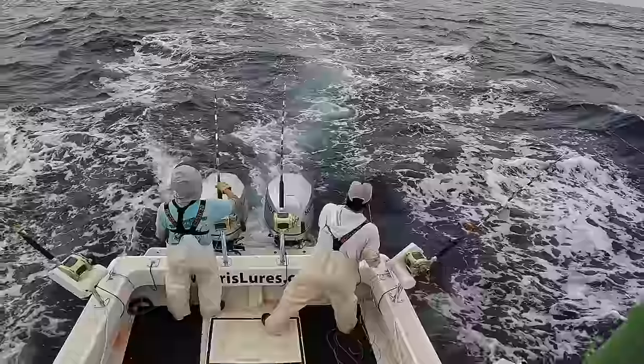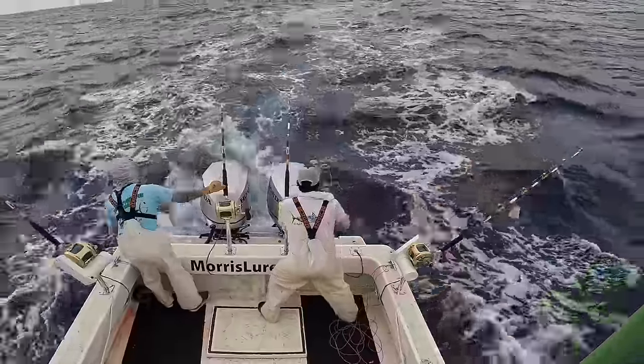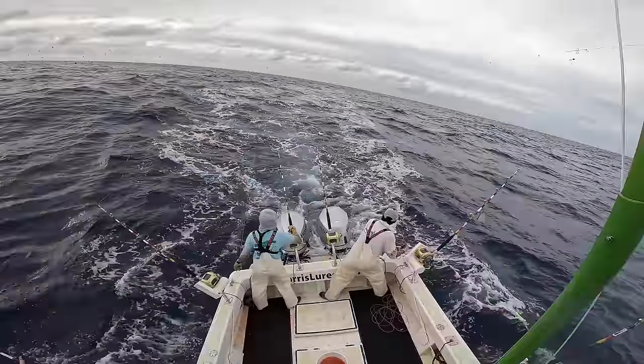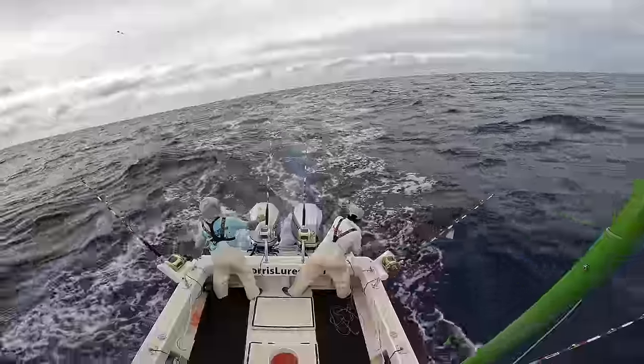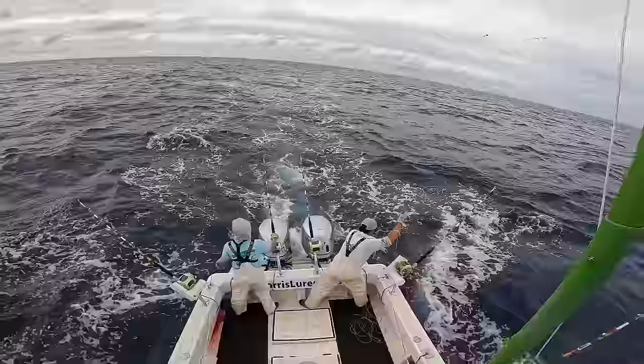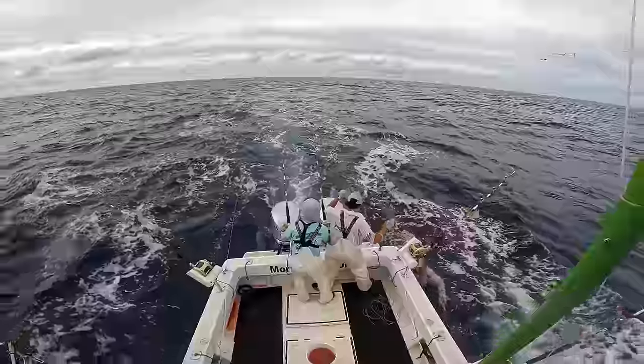One more in the headline. Headline's got bait. Oh, it came off though. Did it come off there or is it still on? Came off, though. Is it? Yeah. Bring it in, let's get out of here.